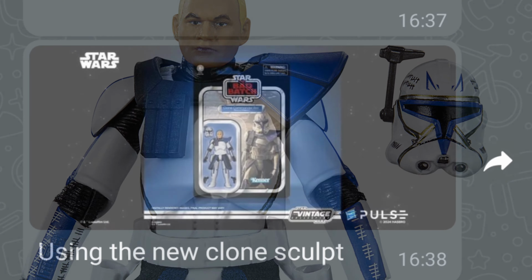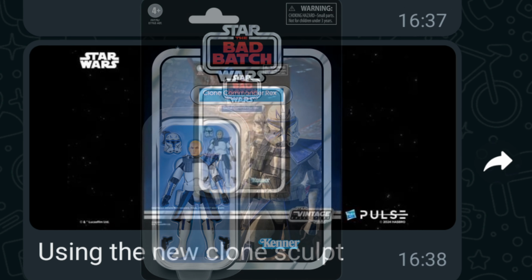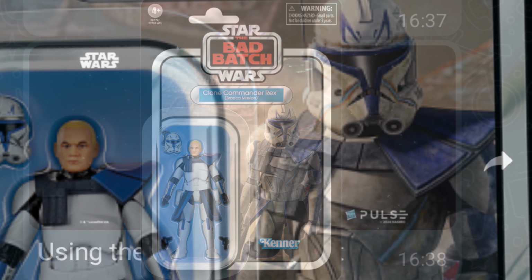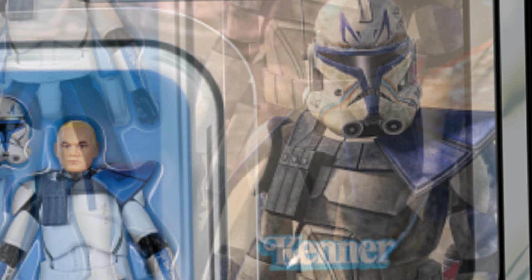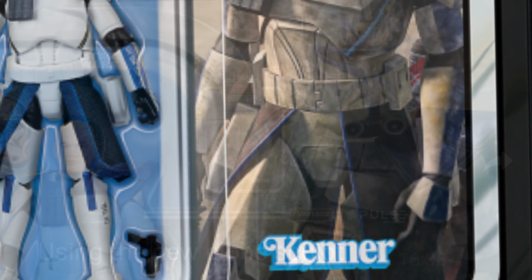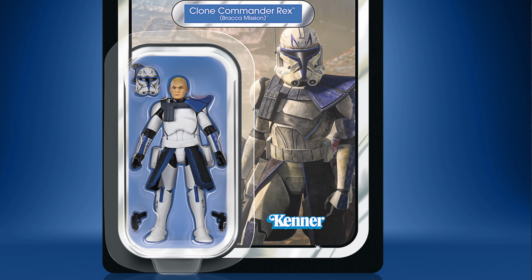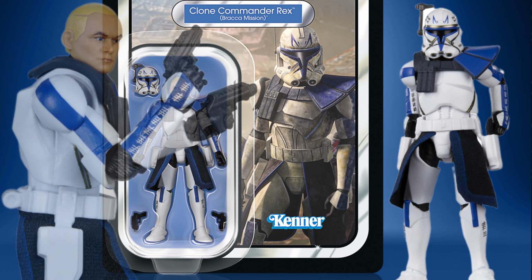my only gripe is that it's on a Bad Batch badge. However, I have to say, hats off whoever chose that cardback image. That really does kick ass. That's a really, really good image. And I remember talking to Daniel about it. I was like, well, why didn't they put it on a Clone Wars card? And he was saying, well, people would kick off if they put it on the same card as last time. And I was like, well, they don't have to. He looks like a Clone Wars Rex. It is a Clone Wars Rex. I don't doubt the Bad Batch continues at the very end of Revenge of the Sith, which is the end of the Clone Wars.